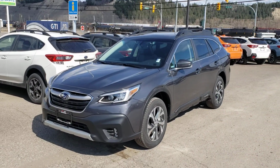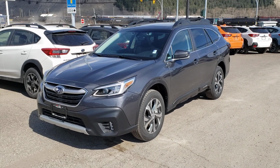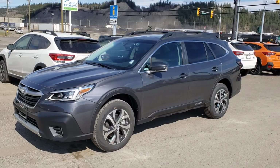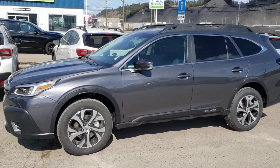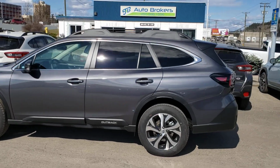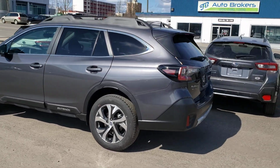This is our 2020 Subaru Outback Limited XT. So the Limited is one of our fully loaded models. It's one trim level under the Premier, which is the absolute full load. The XT designation means it has the 2.4 liter turbocharged engine. As you can see, it's still definitely the Outback.